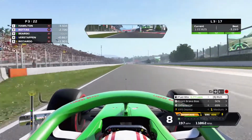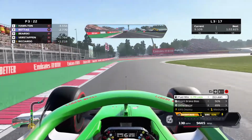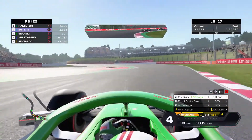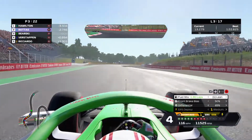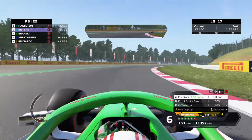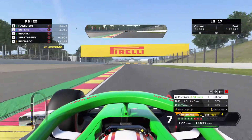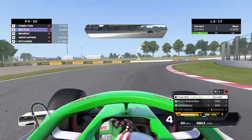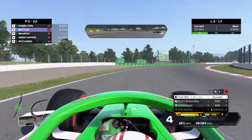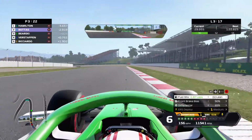Sweet. Brakes nice and easy. Make sure we don't get too close to that curve right there, because that will spin us up. We got Ricciardo and Verstappen behind us. If we could get a podium, I would like that very much. Car actually feels really good today. Team did a good job.